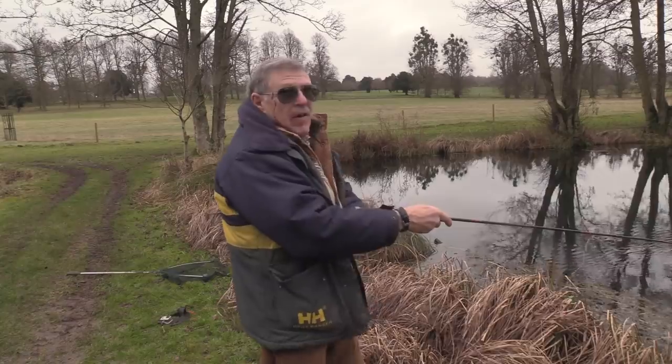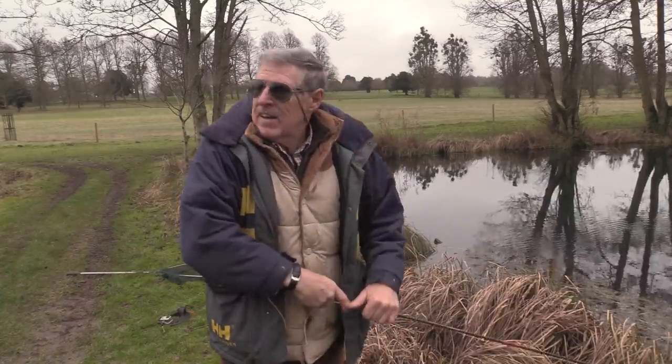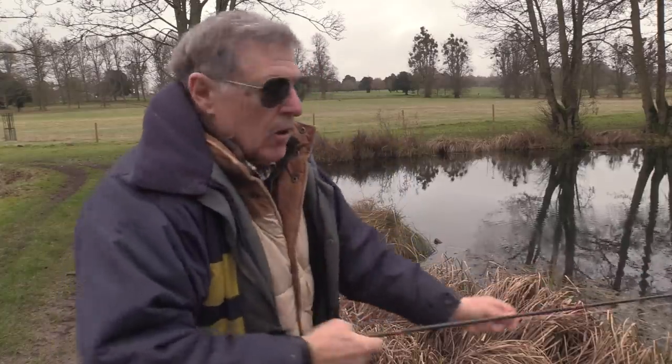I'm nearly there, not quite that. This is the first sort of peaceful bit I've had. I think the old quad bike's going to come down in a minute. That's going to shatter the silence.